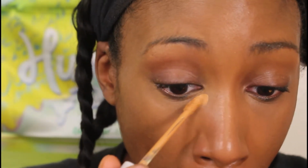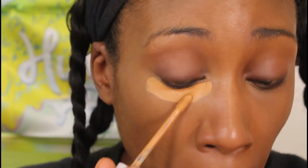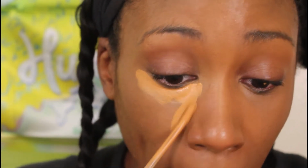So I should have just put it on the place that I was highlighting my face first and blended it out, and then put it underneath the eyes. So we're going to do the second coat to give it a fair try. Now that I remember that part of the video, we're going to put some underneath one eye and blend that out, and then put some underneath the other eye and blend that out, in order for it to not dry 20 seconds after you put it on and, you know, mess up my makeup.